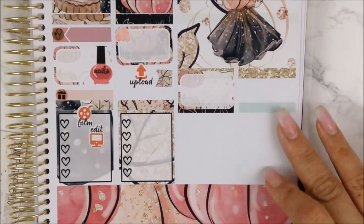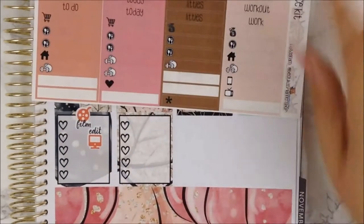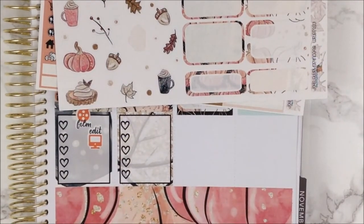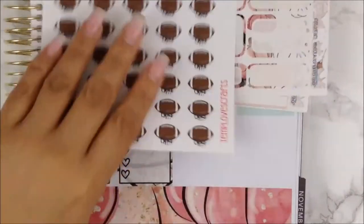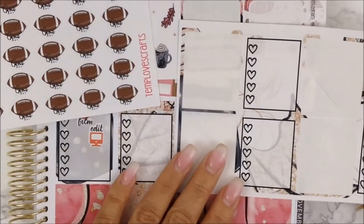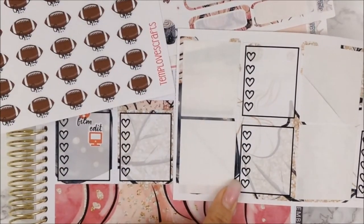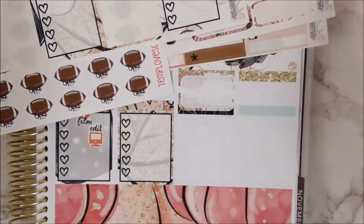Okay, so moving on to Sunday. Sunday, I do have a bill due, a Vikings game, and my cleaning list. And also, I have a show to watch. So as for my shows, I'm going to use the icon there, and I am going to use a quarter box here for my football game, right here, from Templecraft. And I want to most likely use one of these checklists. Maybe, maybe not, because I don't really have room for everything. But I'll probably use one of these for that. So yeah, let's go ahead and plan that.